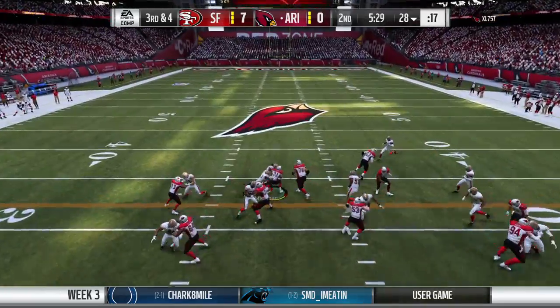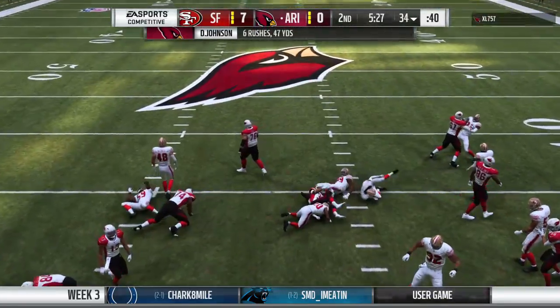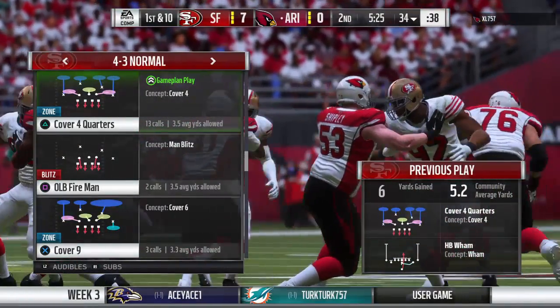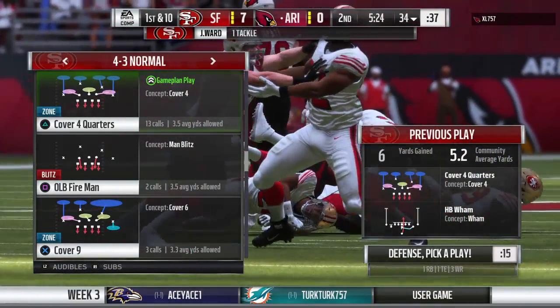On 3rd down, Johnson. And he gets it to the 34. Good enough for the 1st. It's a pickup of 6 and good enough to move the chains.